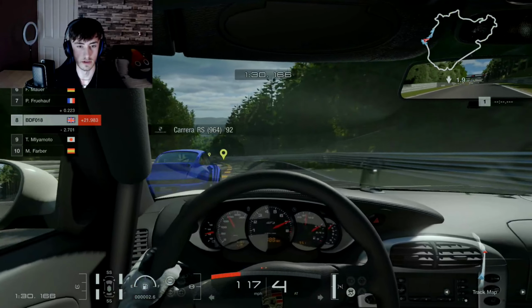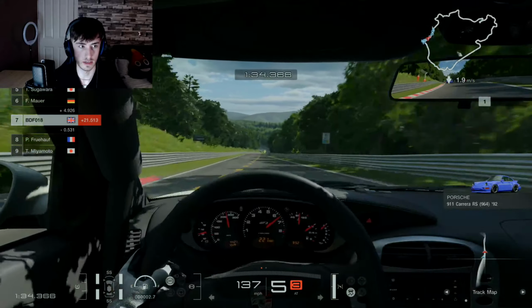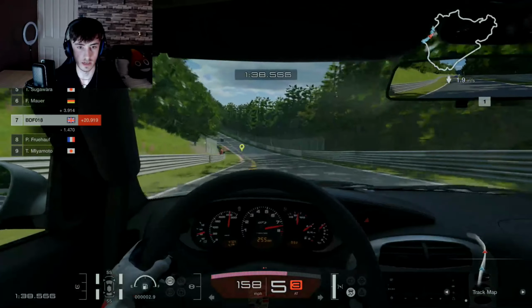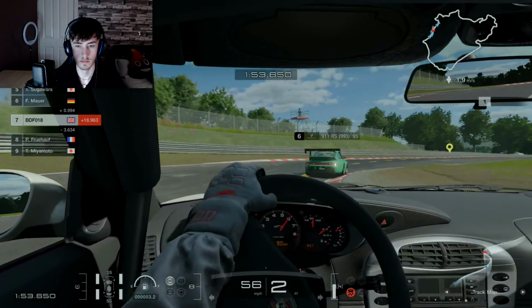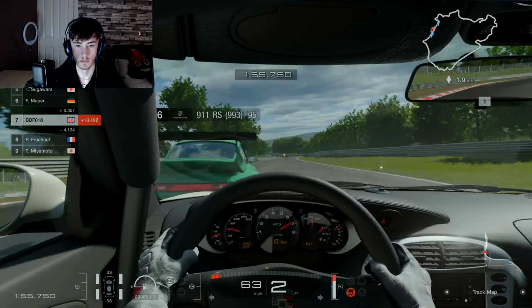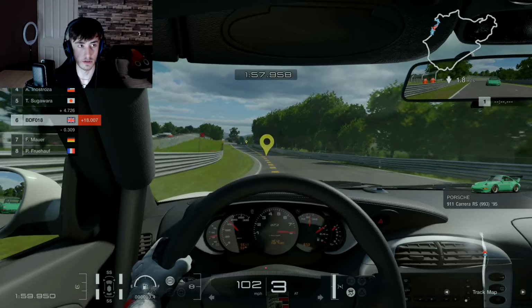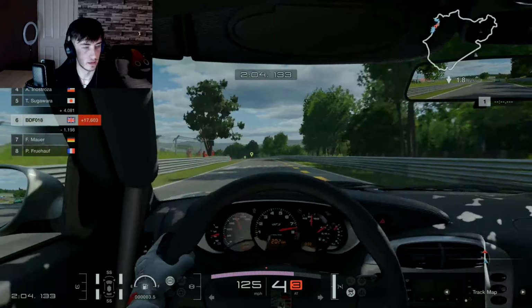Here's the interior as well. I'm going to go into 7th place. 5.3 seconds to the next car, F. Mauer. 21 seconds to the leader currently. Whoop, nearly a bump on the back there, but we do pass the 993 and go into 6th place. 4.5 seconds to the next driver, Sugawara.